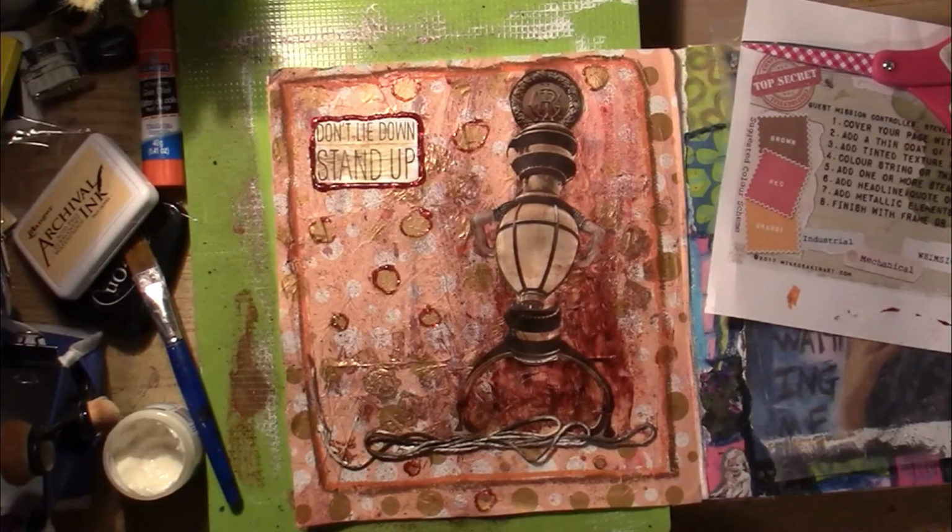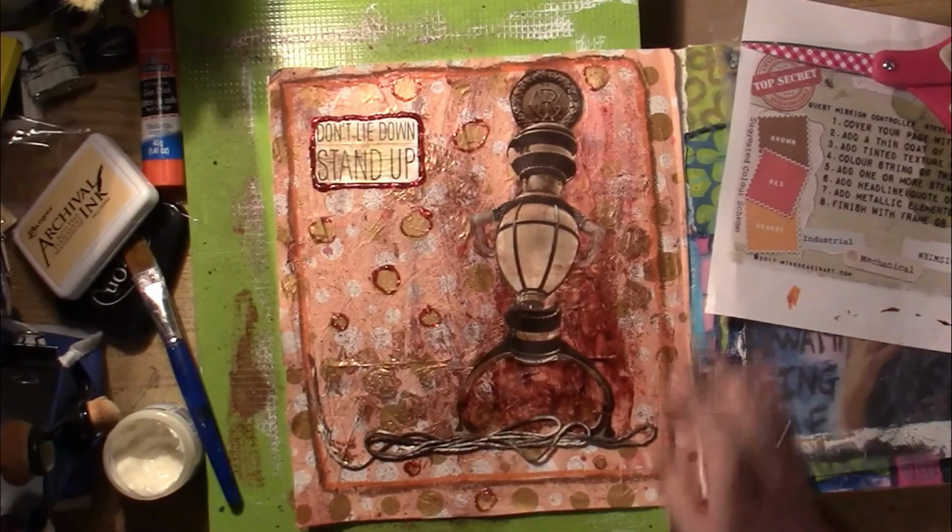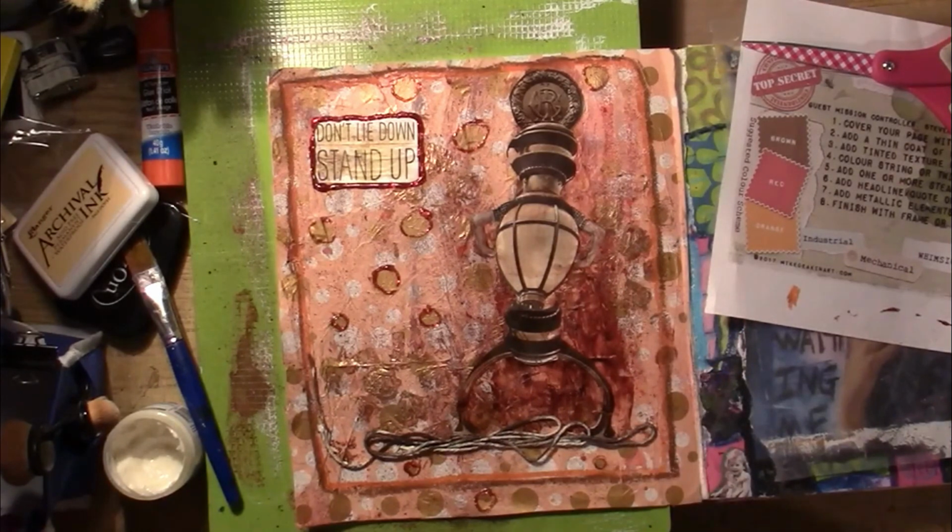Okay, so there we go. That's all the prompts done. I can't say I like it all that much, but I suppose I've done worse. I love that gold texture paste. I have to use that more. And the red really did spruce it up. So yeah, strange color combination for me. I put brown and red together, and I put brown and orange together, but not all three of them.